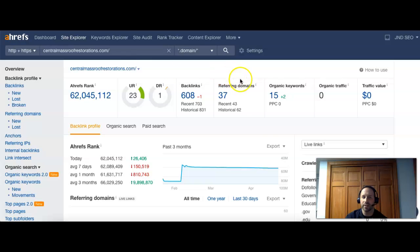What that does is it lets me kind of look at your site and figure out what's going on with it. You think of the internet as a popularity contest. The more votes you have kind of pointing back at you, that's what's going to give you the traffic and all the attention on there. So right now you have 37 referring domains, or 37 other websites pointing back at you, 608 links back to your page. And you're currently being searched for about 15 organic keywords.